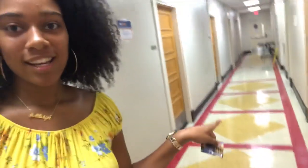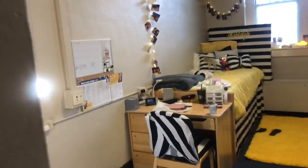Okay, so I'm in the hallway. This is what the hallway looks like. It kind of has cool patterns and the doors and everything. You have to swipe your Aggie One in order to get in. Okay, so this is what it looks like when you first come in.